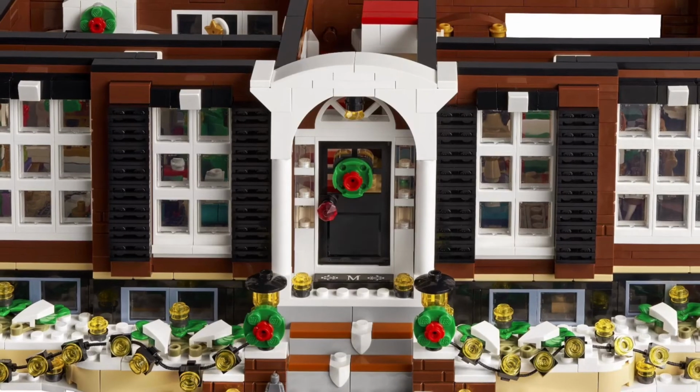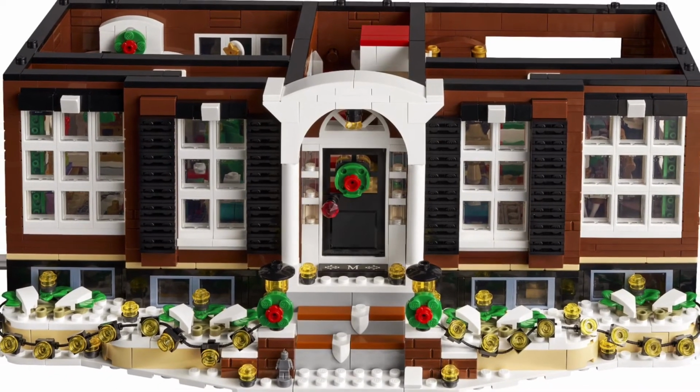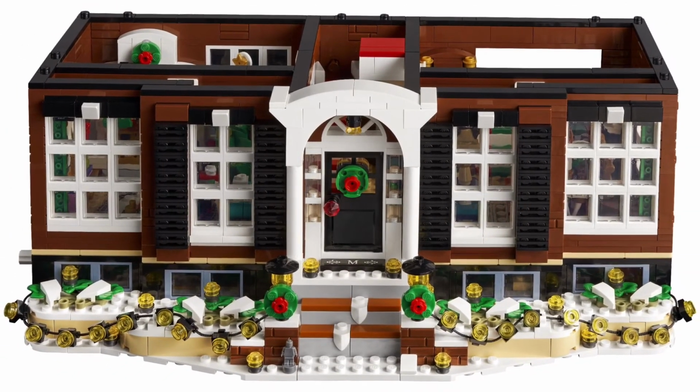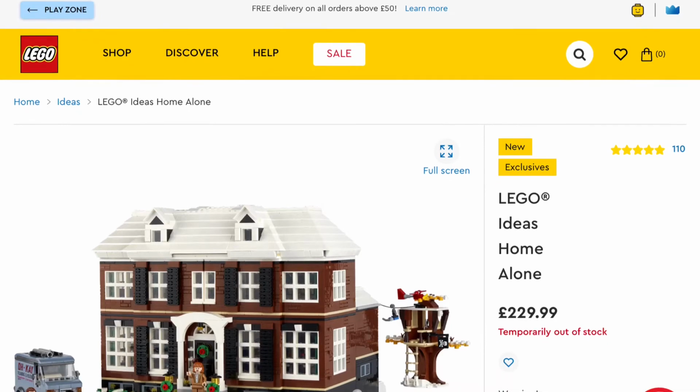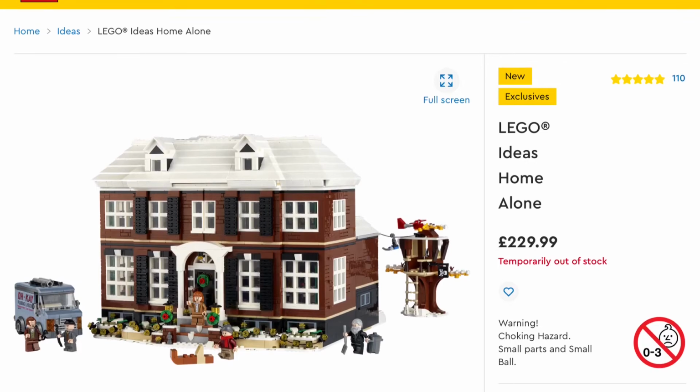But anyway, that's just me being a bit fussy about that. Overall, it's a great set, and I can't wait to get it one day. It's been out of stock for a while, so I haven't been able to get it yet, even if I wanted to. So I'm waiting for that to come back in.